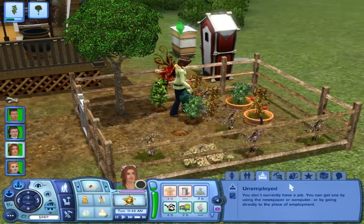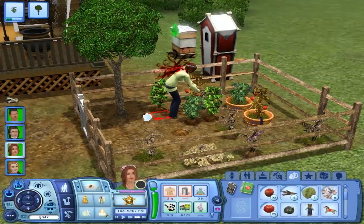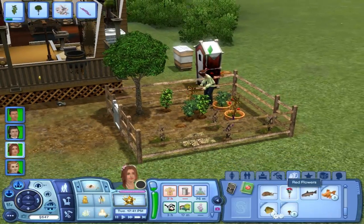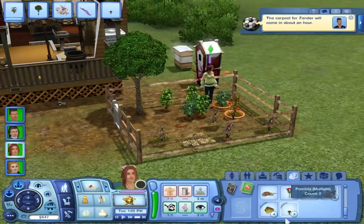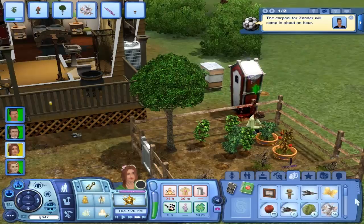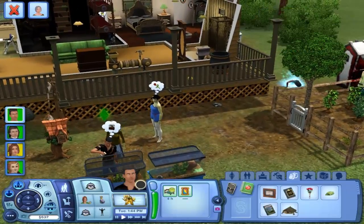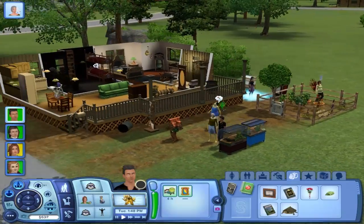Odessa's taking care of her garden, being all cute. She actually needs to plant some stuff, because we've been using a lot of different types of things lately, so I'm going to have her plant some new stuff, like mushrooms and stuff that we don't plant usually. Oh, Odessa's on level 7 on gardening. That's really high. Good.